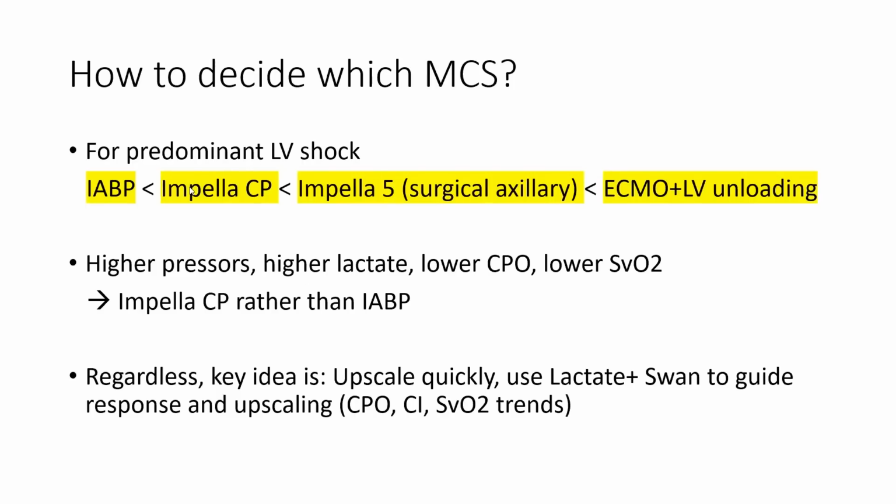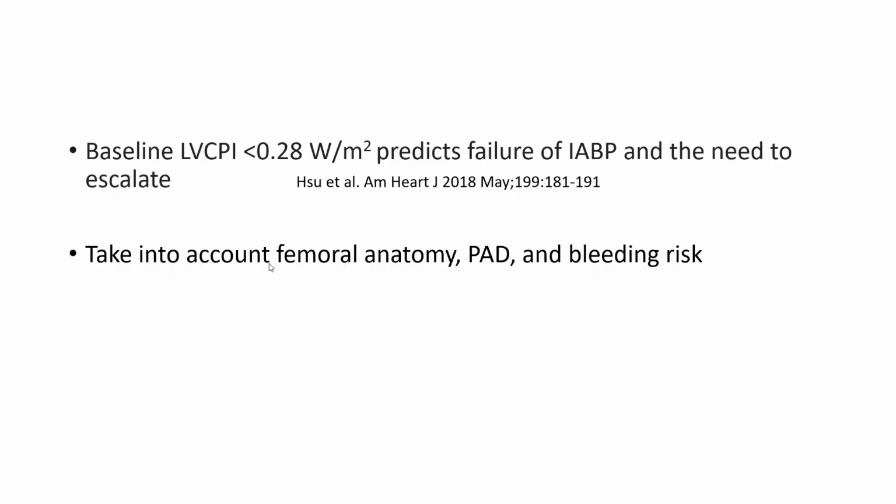So for predominant LV shock, it's any of those 4. And it's a judgment call. Most often we use one of those 2 to start with, balloon pump or Impella CP. Higher pressures, higher lactate, lower CPO, lower mixed venous, we, again subjectively, may prefer Impella CP rather than balloon pump. Regardless, even if you choose balloon pump with those higher numbers, the key idea is upscale quickly, use lactate and Swan to guide response and upscaling, and use your trends of CPO and SVO2, again, quickly.